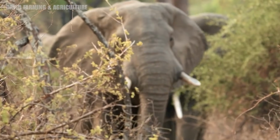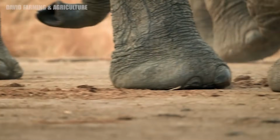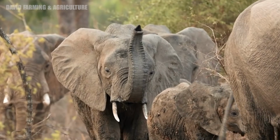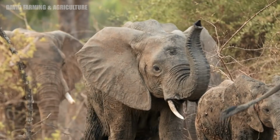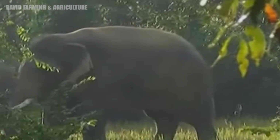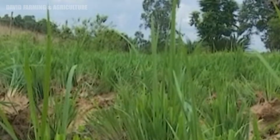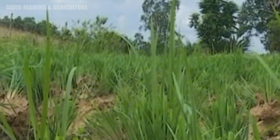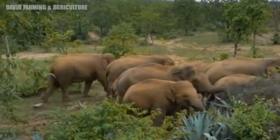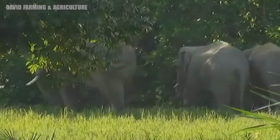Elephants are known to be highly intelligent and social animals, but their size and appetite make them particularly destructive when they invade agricultural lands. A single elephant can consume hundreds of kilograms of vegetation in a day, trampling and destroying large areas of land in the process. For farmers who depend on their crops for survival, the presence of elephants can spell disaster. The impact of elephants goes beyond causing crop failure. They also undermine the food security of entire indigenous African communities.